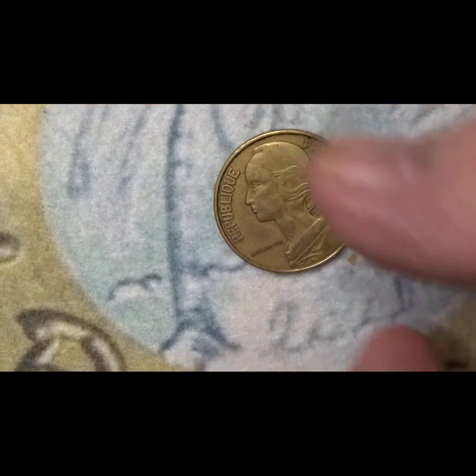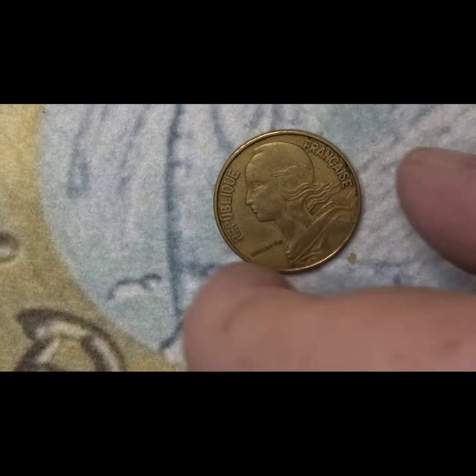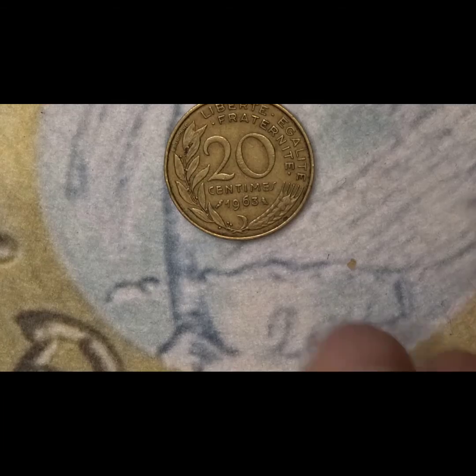There we are, we're back with Marianne. This one is from 1963. You have Marianne in her cap at the front. On the back, or reverse, you have the olive branches and the wheat ears surrounding the value. I believe the cap is called a Phrygian cap, which is P-H-R-Y-G-I-A-N. Apparently it's the cap that women wore after the revolution. The mintage of the coin for 1963 is 190,330,000. Well, that's some mintage. Right.